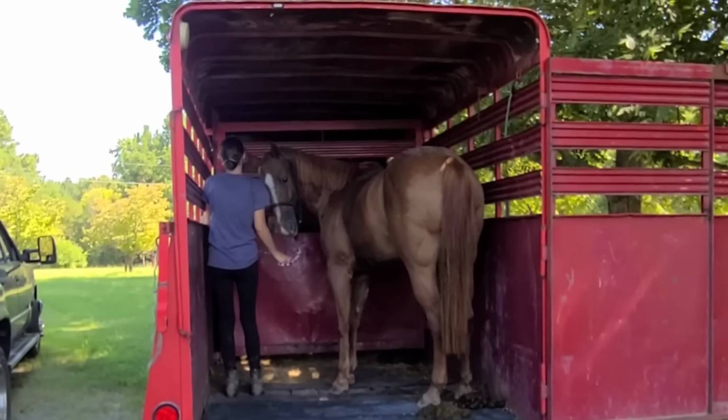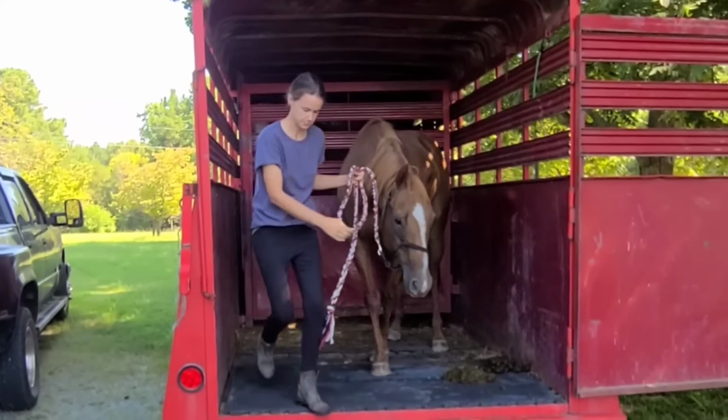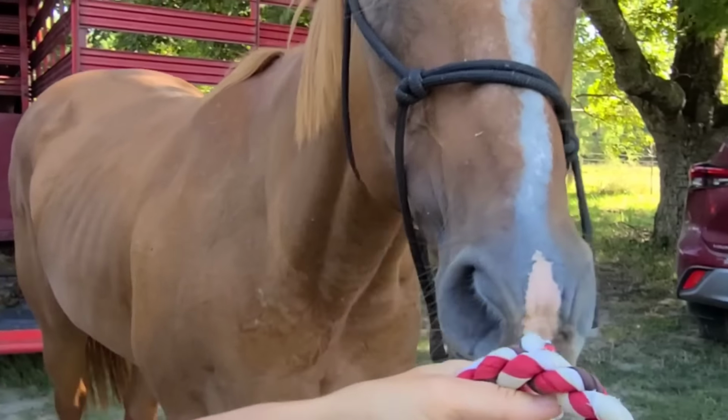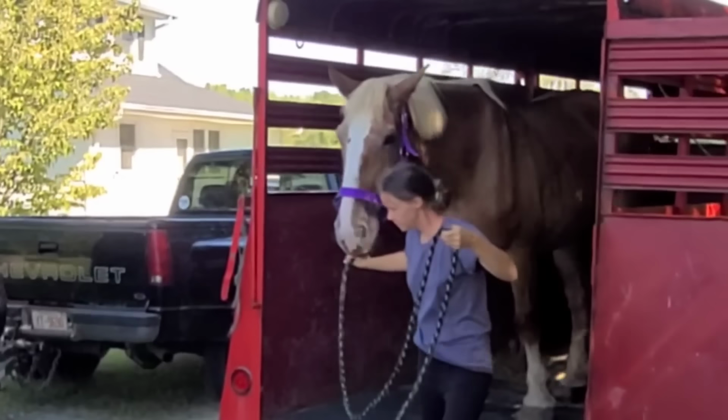And I really love this stock trailer that we have because the horses can turn around in it if they really need to. It's quite wide, so if they are not used to backing off, they do have the room to kind of squish around. Even the Belgian had no trouble turning herself around.